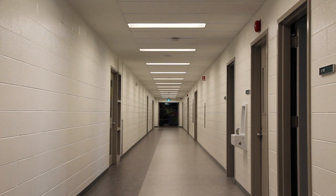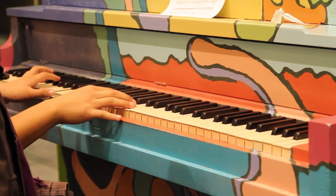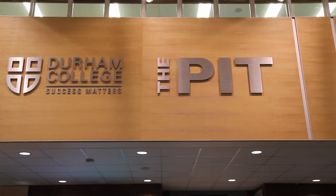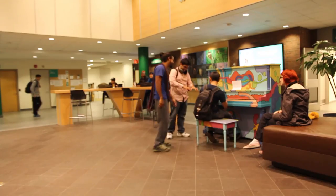Hale explains how she always used to go down to the choir room, located in C113, to play some piano in her downtime. Hale says that although students hang around the pit, it didn't have something to bring everyone together, and says music can always do that, regardless of the genre.